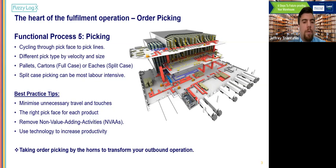The right pick face for each product. It's important that we analyze the velocity, seasonality, and units of measure to ensure you're picking the right product from the right location and only visiting it the amount of times you need to. Don't forget about replenishment here. Removing non-value adding activities is very important.